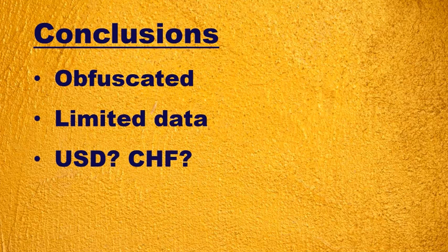So which is the best currency to be in? Well, I can't be certain, but I'm leaning towards either the US dollar or the Swiss franc. But at the end of the day, all fiat currencies are moving in the same direction. What we're asking here is, who will come last in the race to the bottom?